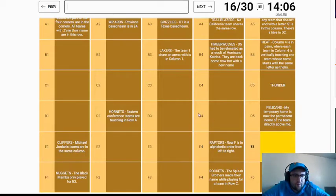Clippers, Michael Jordan's teams are in the same column. It cannot be an F2. That at least helps a little bit. Every team LeBron has played for is in the same row. So the Cavs are one of these two. Had to be relocated. No California team share the same row.